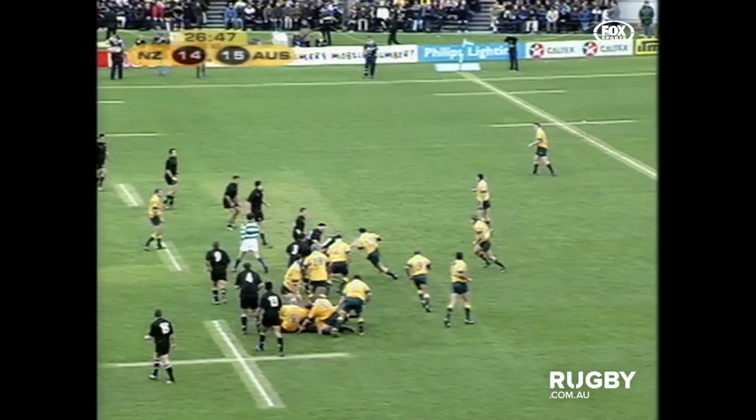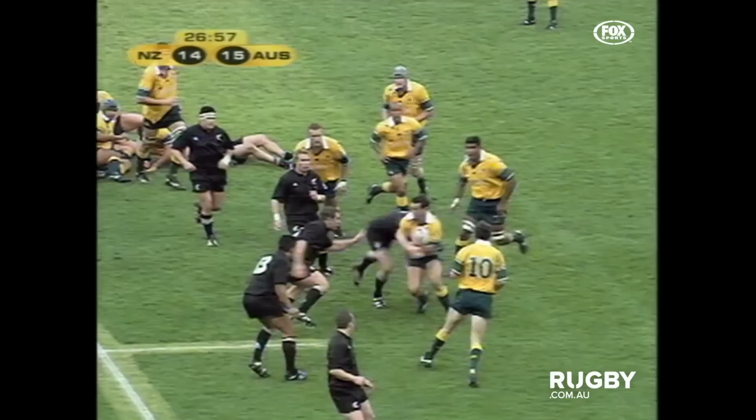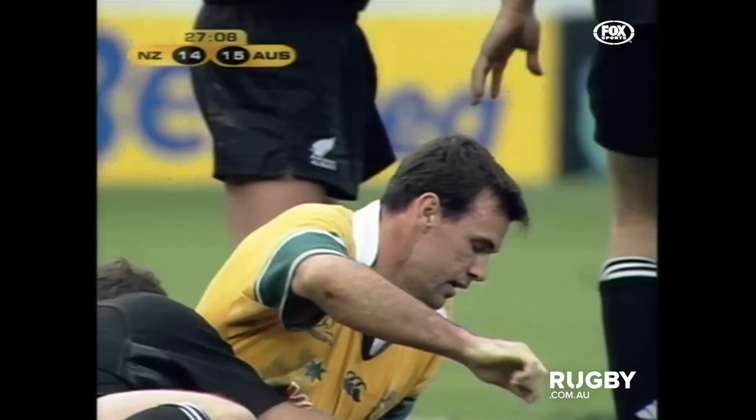Daniel Herbert, he's been a danger man with two clean breaks in the match so far. Larkham with the in-pass. All Blacks expecting that. And yes, Joe Roth held on for too long. On his feet. In your own time. The player on his feet has all the rights, and Joe Roth just hung on a little bit too long.